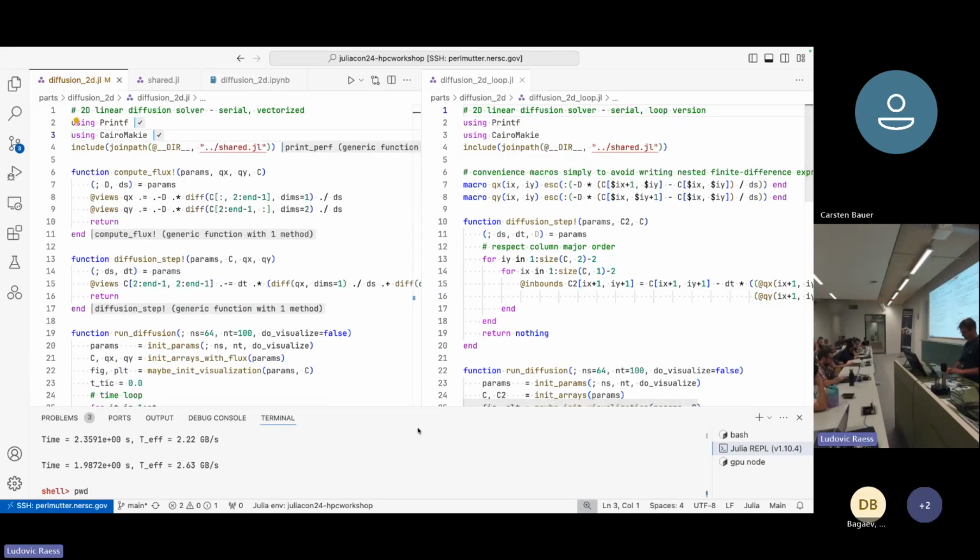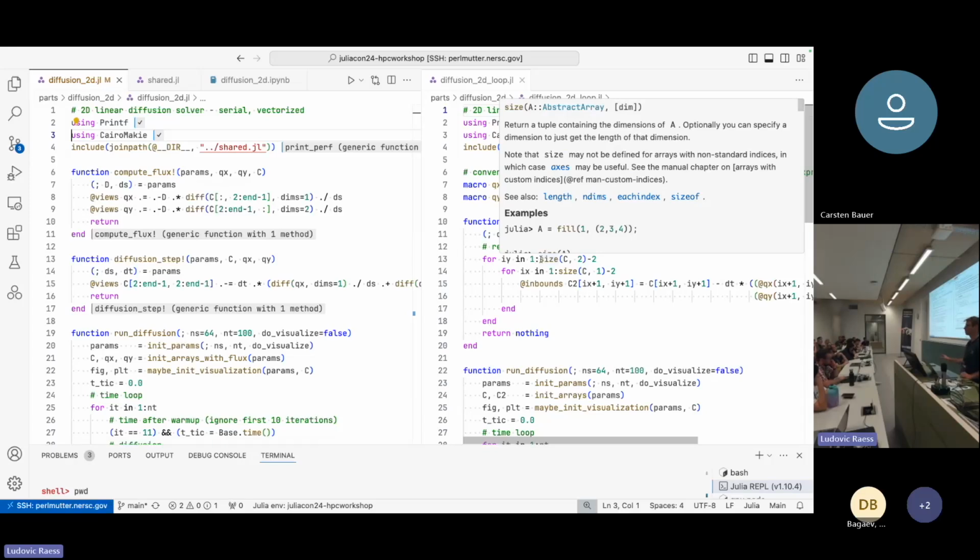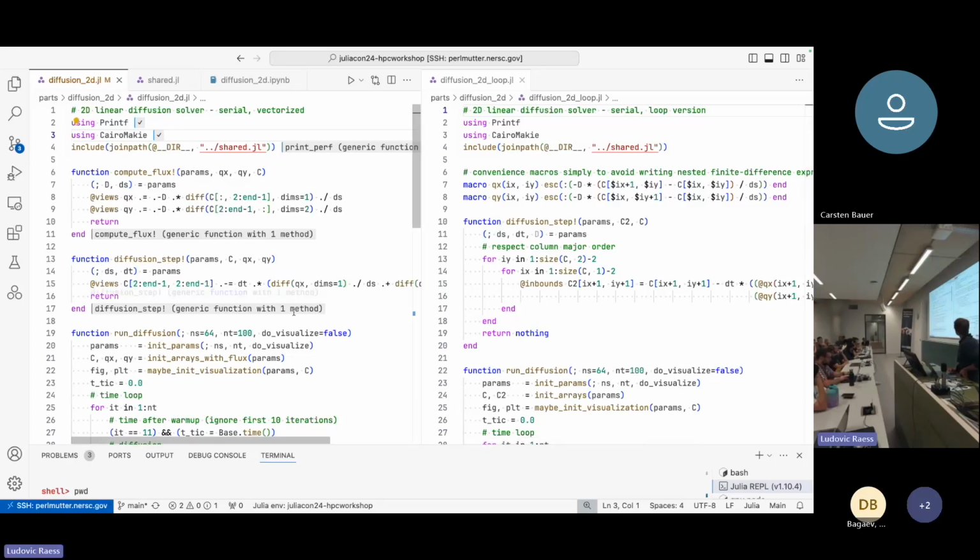Now I'll just quickly drive you through the loop version of the code, which will be the starting point for what Karsten will do now, and then all the other steps. So that's our vectorized Julia code, let's say very MATLAB Python looking to some extent, that's this nice high level, quickly typing in and using broadcasting to make things happen here.